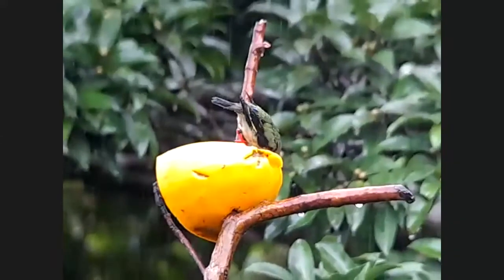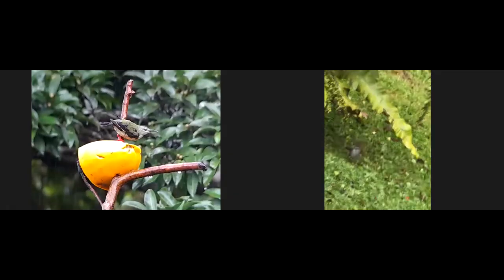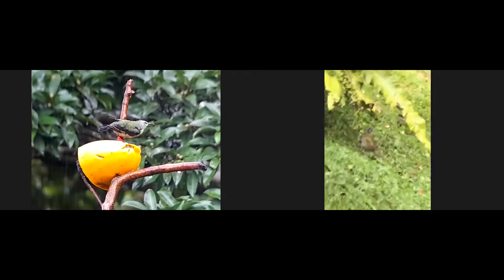I have something right here. Can you spotlight me very quickly? Oh, before you go away, there he is. We can see him. I have a black-striped sparrow. Nice. Let me see.